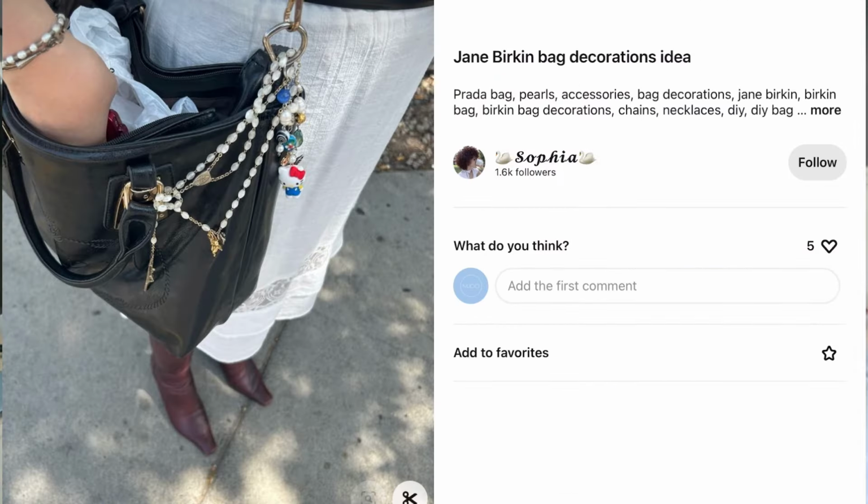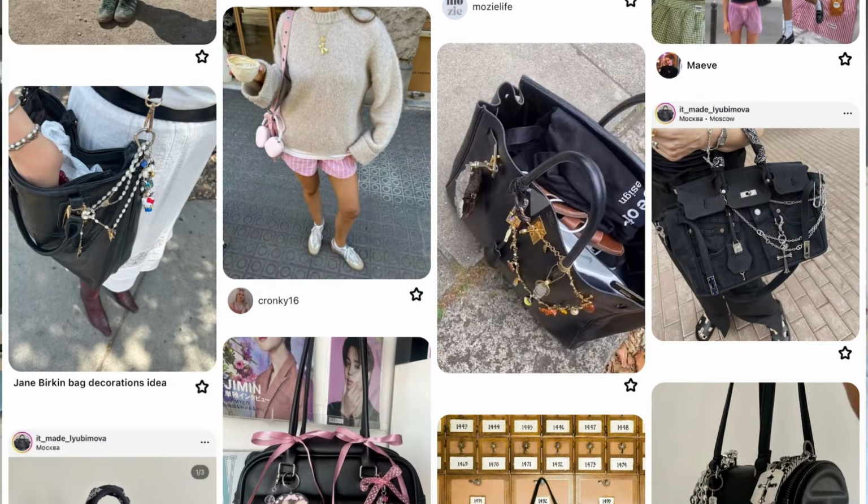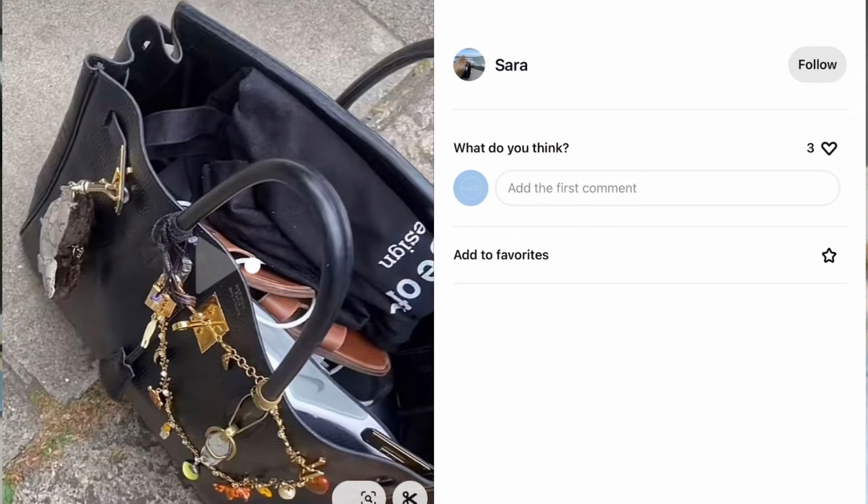So I love this trend because you can kind of do it on a budget. You can do it with bags that you already have, charms or keychains that you already have, or if you don't have those things, then it's kind of easy-ish to acquire the kind of keychains you would want. And everybody has a purse, most likely. At least if you're watching this video and you're interested in fashion, I assume you have at least one.